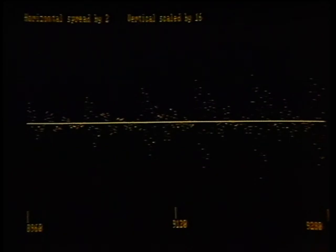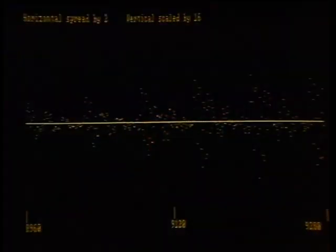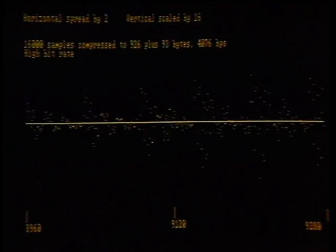Okay, now that's uncompressed or compressed? That is digitized speech. We strictly have digitized it, and now I'm going to take that data and compress it down to about 5,000 bits per second from about 100,000 bits per second. All right, it compressed it down to around 4,000 bits per second.